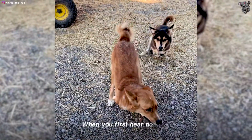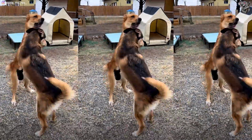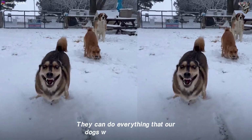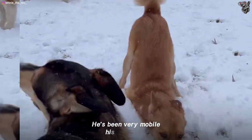When you first hear no front legs or you see them, they kind of feel like, oh, poor dog. Maybe there's a lot of things he can't do. And Winnie and Wally just love to show people that that's not true. They can do everything that our dogs with four legs can do. They have just such an amazing life and so much fun. And he's been very mobile his whole life.